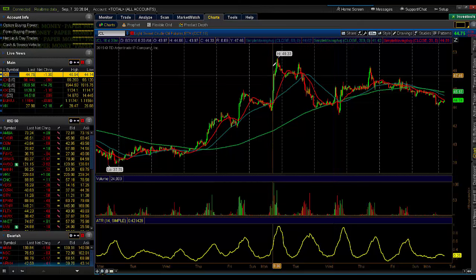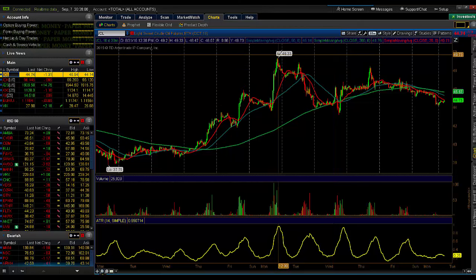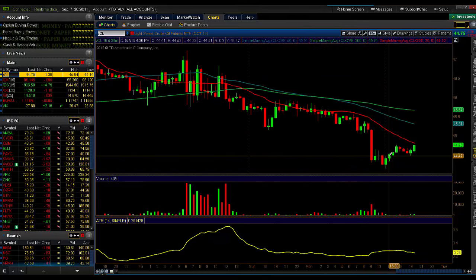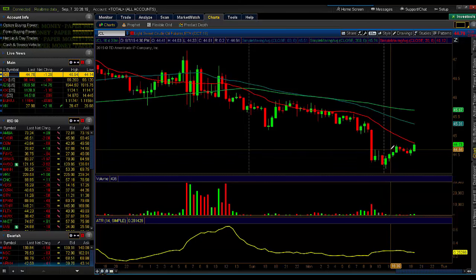And then crude oil, coming off the recent highs of 49.33. Crude oil is probably the one instrument out of the futures that really moved today. Crude's already down 3% today, and the market's not even open.